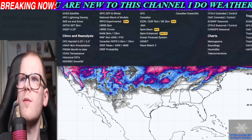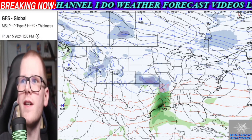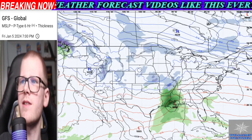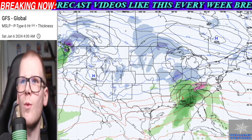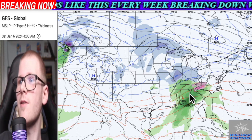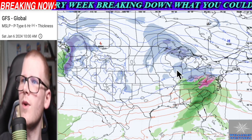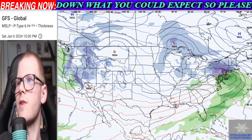But we still got one more model to go, which is the GFS, which typically overdoes the snowfall. Now, we're going to focus on the low pressure system. We can see at the first round here, it's not as potent of a system as it was showing early on in the week, as we have a 1005 low, actually pretty high of a low pressure. Getting in a lot of snowfall over here in the upper Midwest in the morning. As we head off into the evening hours of Saturday, looks like the northeast is going to be getting hammered.